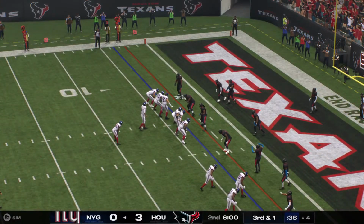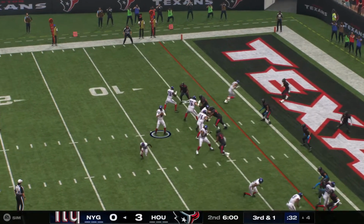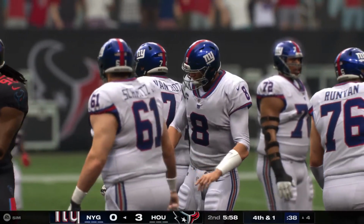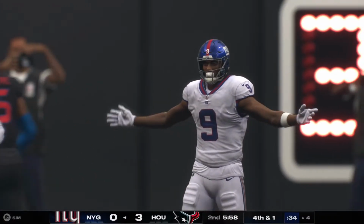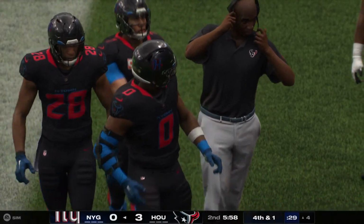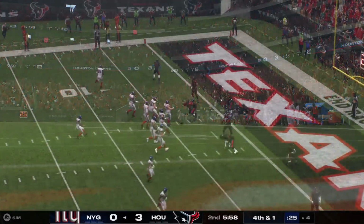Second quarter about to get underway, and an opportunity to score here for the Giants. Looking to throw on 3rd and 1. That one falls to the turf, couldn't hang on. It's incomplete. Hey, listen, drops happen in football. It is a part of the game, even for the very best. Nothing more to do about it now than shake it off and move forward, because the next throw might be coming right back your way.